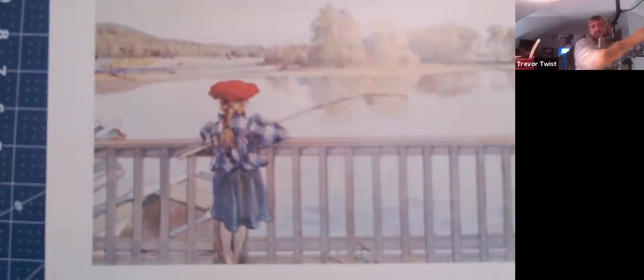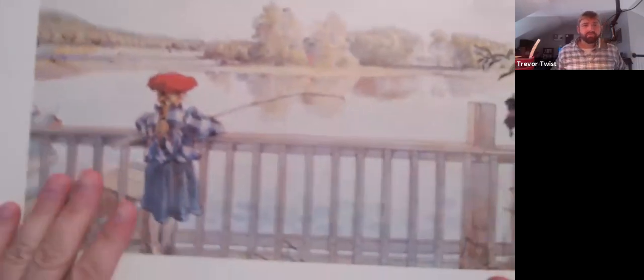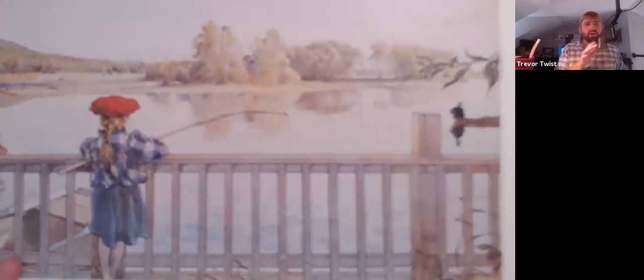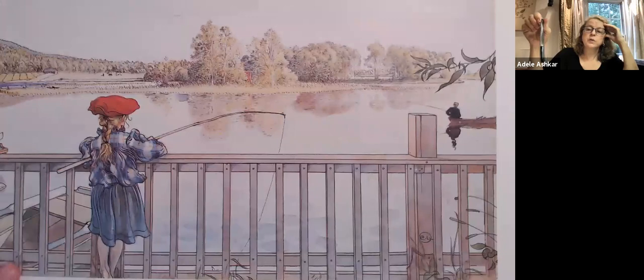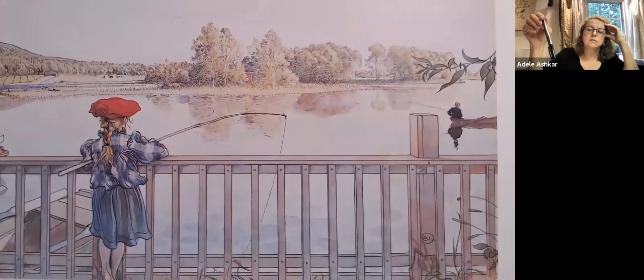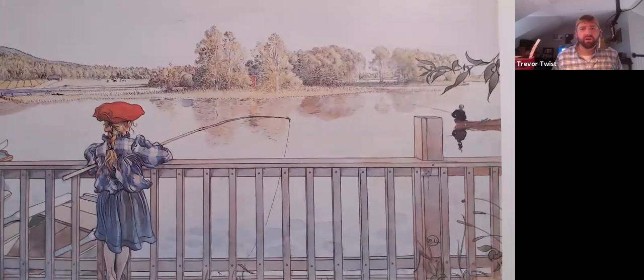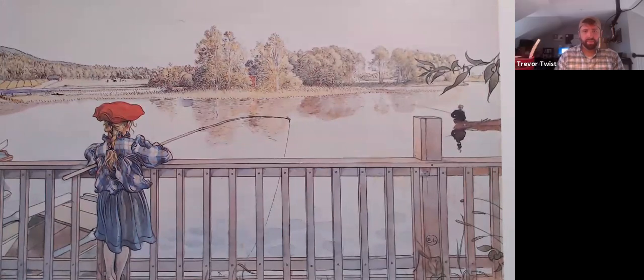Could be. Let's see. Maybe we could, come on, mister. Come on, mister. It'll adjust in a second. It just needs to catch up. Trevor, would you use a Sharpie pen like this? Yeah. Is it a fine tip? Sure. Sharpies are awesome. I bought a bunch of Sharpies and they really do the trick.